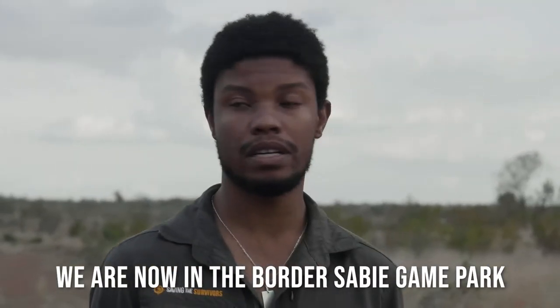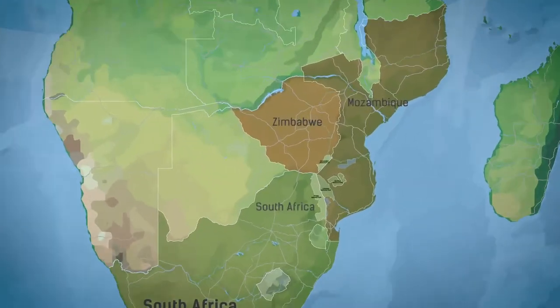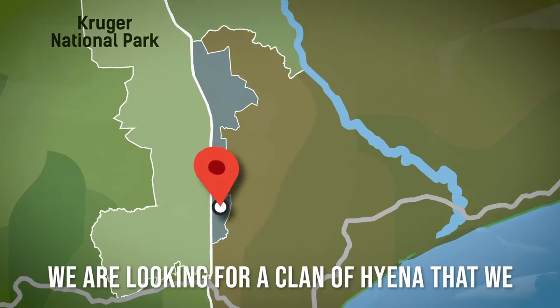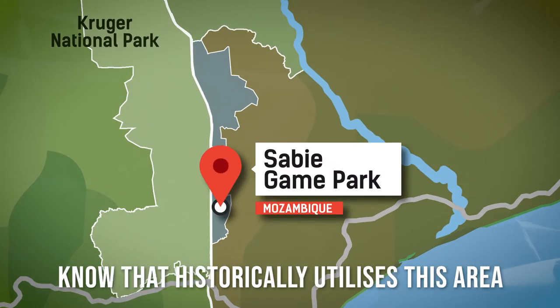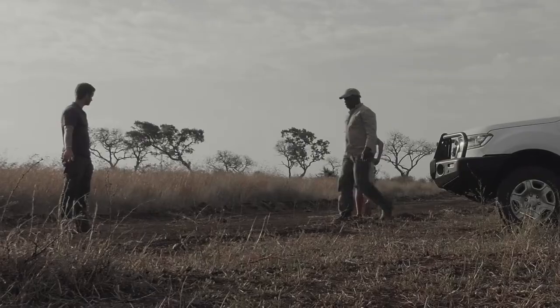We are now in the border between Sabi Game Park and Kruger National Park. We're driving in the southern section. We're looking for a clan of hyena that we know historically utilizes this area. We're going to look for tracks now.